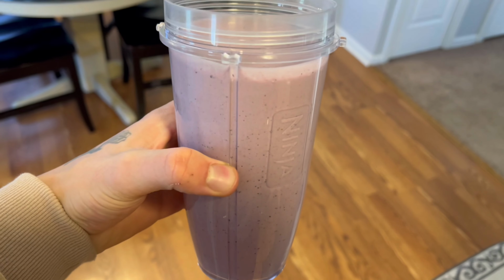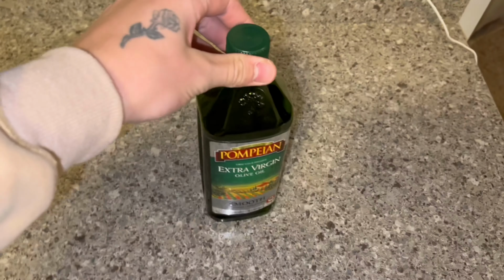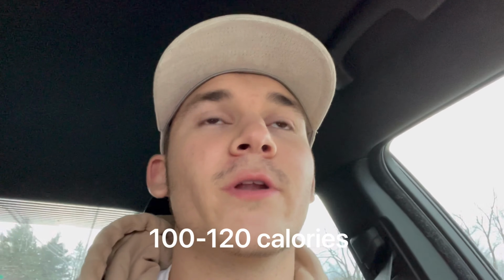And that's why we reward ourselves with tasty smoothies. And in these smoothies, you can put some really high amounts of calories. So we're going to go over that right now. The first ingredient is olive oil. One little teaspoon of it will give you 100 calories.